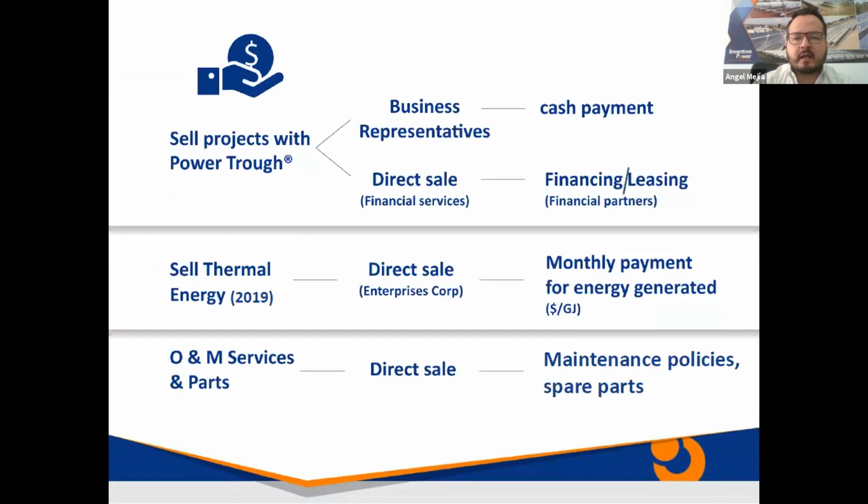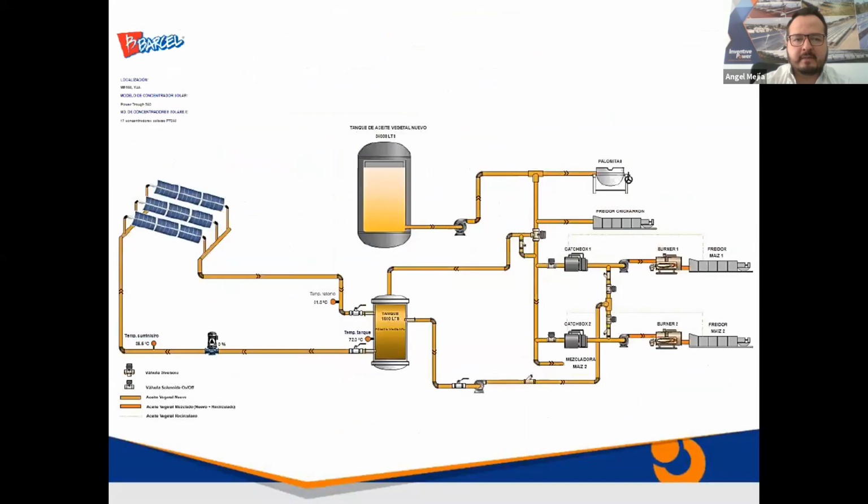Just to finish, we sell our projects in different ways. We sell projects directly to our clients as a tailor-made project, and also we sell to business representatives, other companies that know the engineering. We provide the product and they install it with our support. And we also have a new type of sale, which is to sell thermal energy.